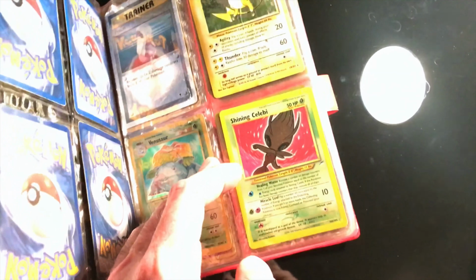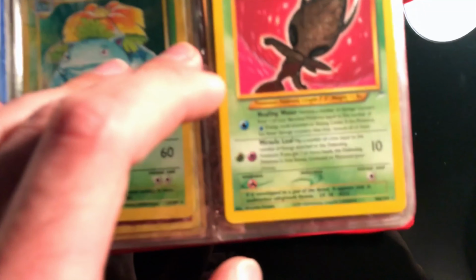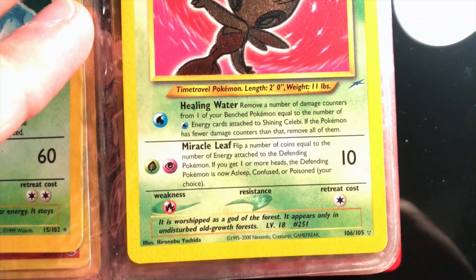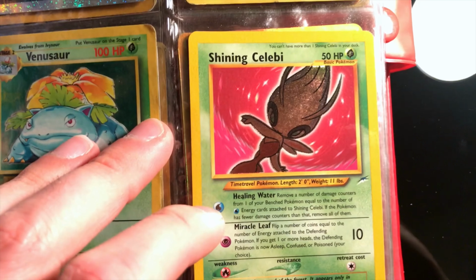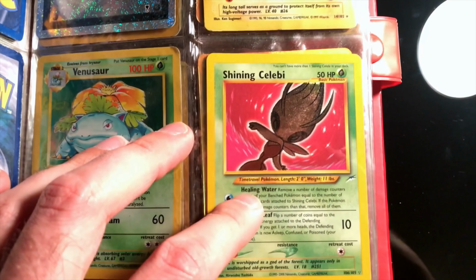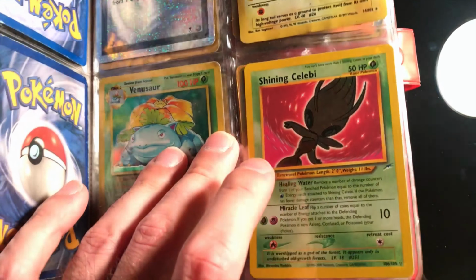Now this is a special card, I was talking about it earlier. Shining Celebi. If we take a closer look, I can get this to focus. It has three stars. It was a secret rare and very cool card. These are worth around $100 if I'm not mistaken, and very, very rare card. Very nice condition. So happy to have that in my collection.